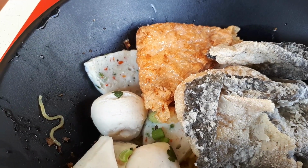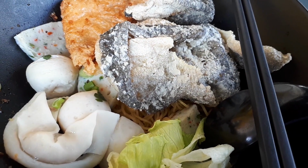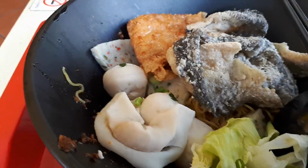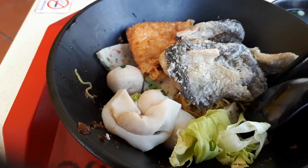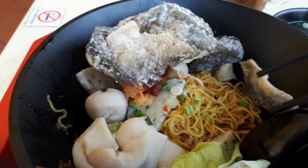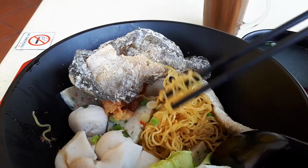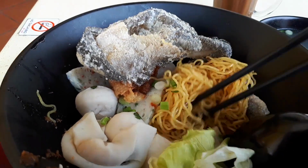So when you mix everything up together, it just feels a bit dry, a bit like eating aglio olio, but they do the noodles very nicely. The noodles have a nice texture to it, and I especially like it when you eat it together with the fish skin. The fish skin gives it a very nice crispy contrast to the noodles itself. And then you also have the fish cake, which is multicolored because I think there's some chili inside of it, which is quite nice, and it's also a bit spicy.